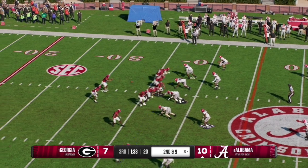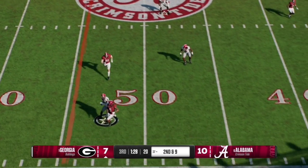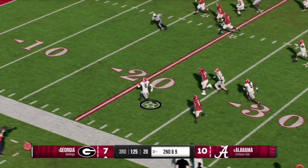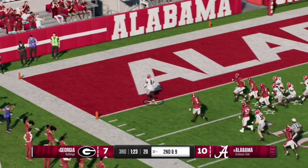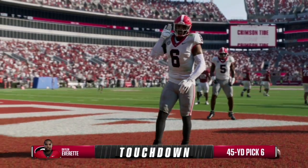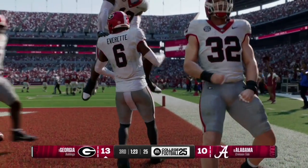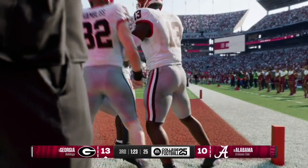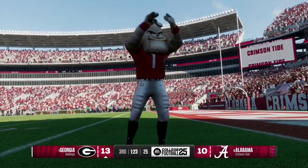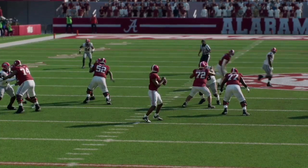Here on 2nd and 9, Milroe has a play action pass, and he works the right side of the field, but the ball is high pointed and intercepted by number 6 on the play, as he is going to take it to the house and get a 45-yard pick 6. That was Dalen Everett on the play that gives Georgia the lead. The score is now 14-10 with 1:23 left here in the third quarter, as he celebrates with his teammates and the mascot is celebrating.